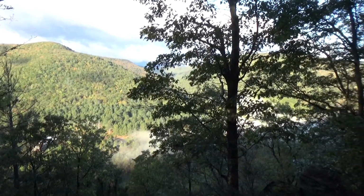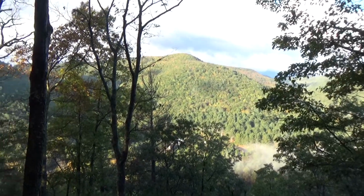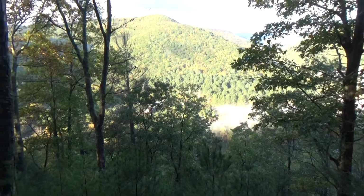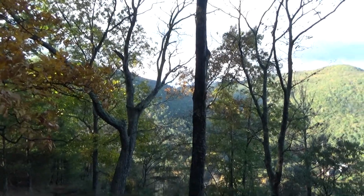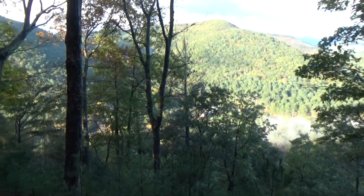Vista number 2 of the morning. I'm dropping down pretty good. Yeah, I think we're just going to drop down. I don't know if you guys can see the road down there, but I'm going to cross the bridge and I think follow that road around and then hang a left and climb up over that mountain. I believe that's what I'm going to do. Guess we'll find out when we get down there.